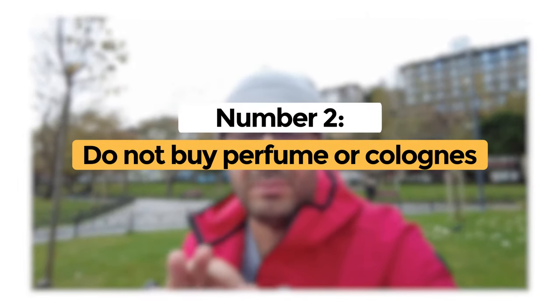Number two, do not buy perfume. Do not buy cologne. They are fake. The barcodes are fake. I can't tell you how many times I've seen in the news where people bought it and took it home and they had a skin rash or the skin was burned and it caused all kinds of issues. Do not buy a perfume or cologne at all.